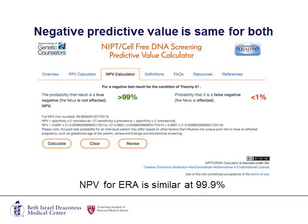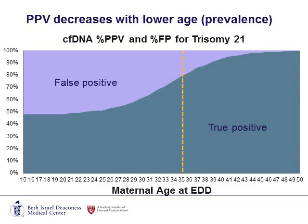The negative predictive value is the same for both the 41-year-old and the 21-year-old, which is greater than 99%. Positive predictive value decreases the lower the age because the prevalence decreases as women's age decreases.